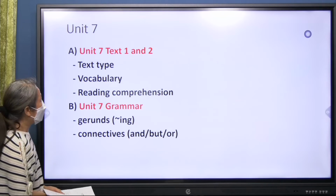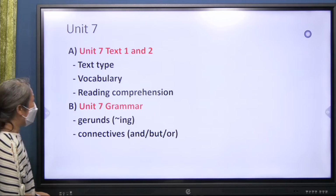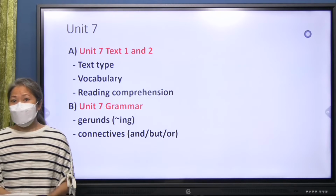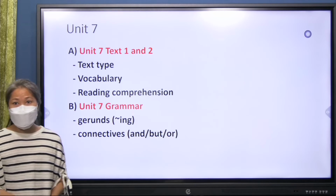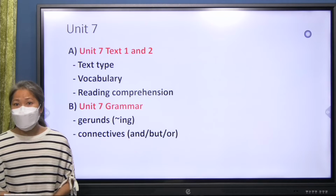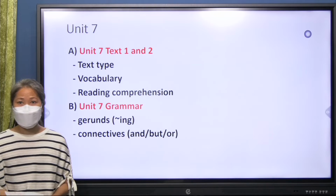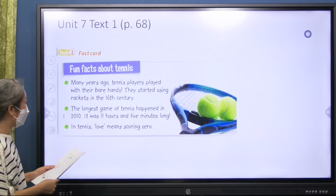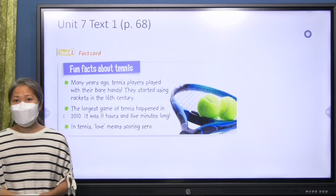In Unit 7, you are going to read Test 1 and Test 2. You are going to learn about the test type, the vocabulary, the sentence pattern, and the reading comprehension. And in Part B, you are going to learn grammars. Okay, 2 grammars, gerund and connectives, and, but, or. Now, turn to page 68.